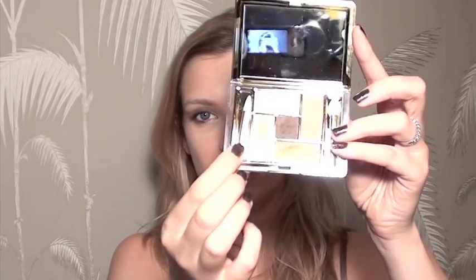So that's my evening eye, and obviously you could just keep going as far as you wanted with any of these shades. You know, make it really gold metallic, you could have it all winged out, you could have it really dark. So I think this palette is an amazing investment. All these colours, they're not Christmassy colours, they're just very flattering. The pigment's amazing, as metallics they're just incredible.